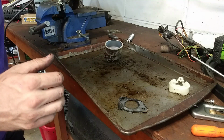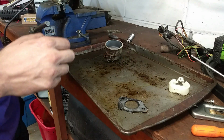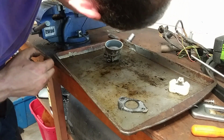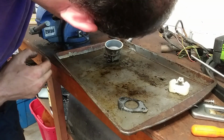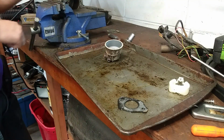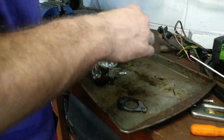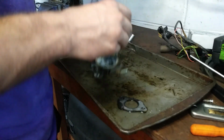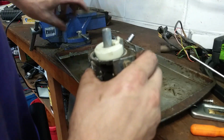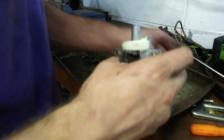Need to figure out what way it went. Is that the choke side? Yes, choke's always before the throttle, so we need to be on this side with that. I'm just going to smash it down in there. Alright, hopefully it doesn't leak. I don't see any seals or anything. Inside the carb looks fine, so that is some crazy stuff, isn't it? Put the little rod back in.